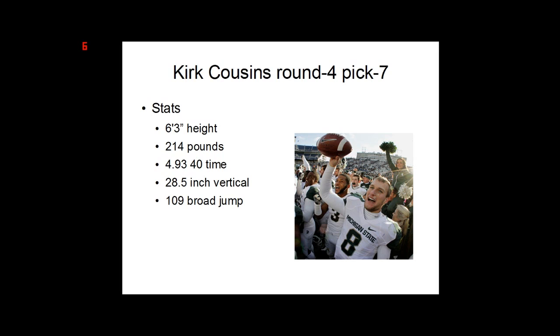pretty average for the position. Look at the guy's face behind the black guy with the really big mustache or whatever. I think that's a mouth guard.